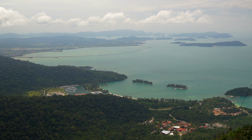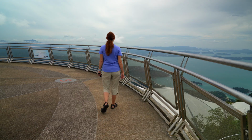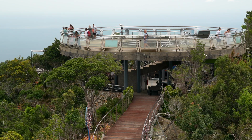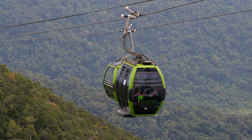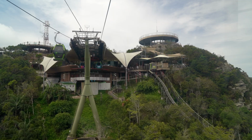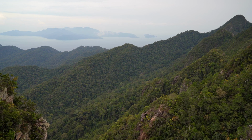You don't realize it till you step off the cable car just how much cooler it is up here at the top of the mountain. Oh, it feels so good. So we are now at the very highest point of the Langkawi Sky Cab cable car system. There's a middle station you can get off and walk around, and a viewing platform that has spectacular views. And then you get back on the cable car and come up to the third station, the top station, and the views of the jungle forest, the ocean, the archipelago. Actually, you can see all the way to Thailand.